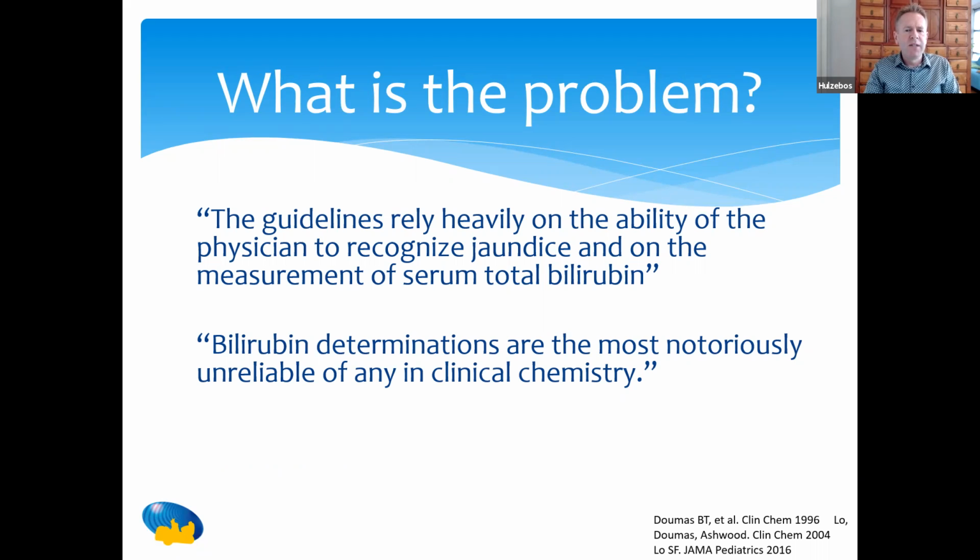Over the past decades, bilirubin measurement for severe neonatal hyperbilirubinemia identification has constituted a major challenge. The guidelines rely heavily on the ability of the physician to recognize jaundice on the one hand, and also on precise and accurate measurements of serum total bilirubin. But according to Doumas and Lowe, bilirubin determinations are the most notoriously unreliable of any in clinical chemistry.